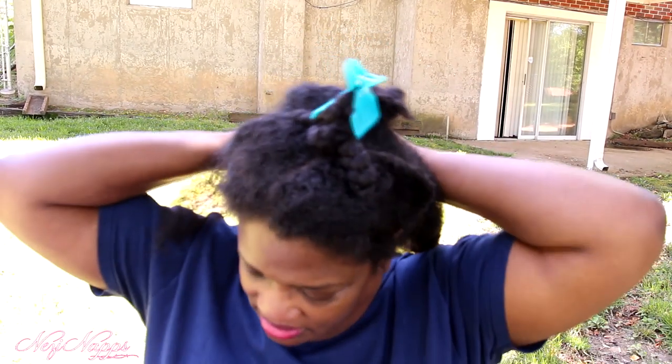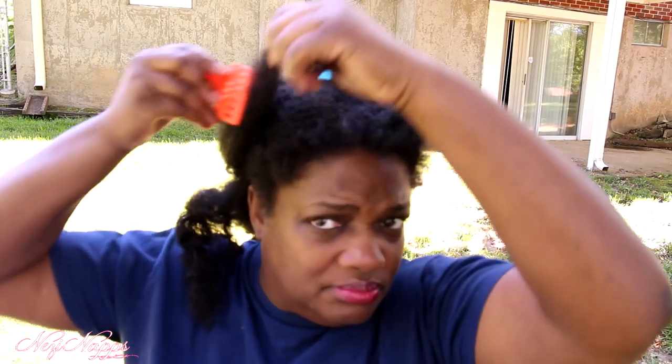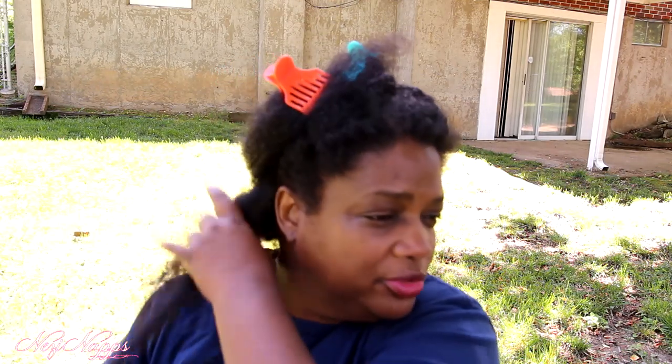You need water all the time to detangle. That's probably why it's kinking up, because I'm adding water to it. Ow! But it doesn't matter. Whatever I do is going to hurt. It is going to hurt because I am tender-headed. Oh, we just separate. Should have separated first before I even try to run a comb through it.